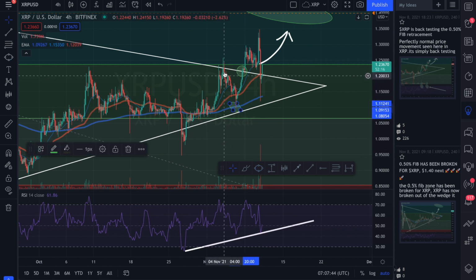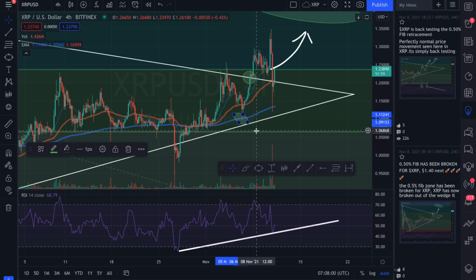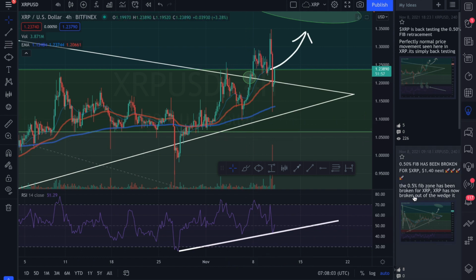We snapped back, we broke above the 0.5% fib level. We kind of snapped back, and everyone was getting excited at this point. And then we had this very quick move towards the downside where we actually broke through the 50-day EMA and hit the 200-day EMA on the 4-hour chart. But then what happened after that? It sparked a huge rally.